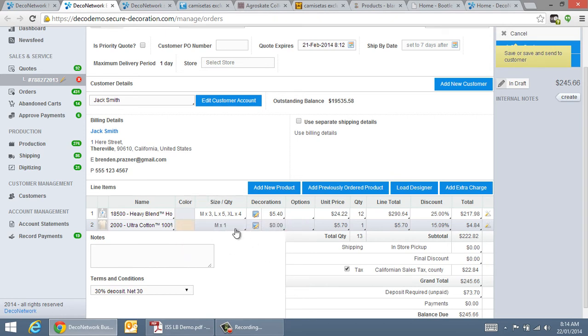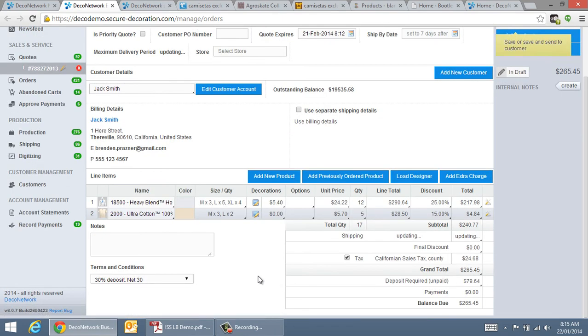And then he said he wants 5, and he said he wants 3 medium and 2 large. So I enter in those sizes and click OK. But again, the customer said he wants a red shield logo that I did for him about 3 years ago, or even a month ago. It's hard to keep track of all those designs, and not all of us have a photographic memory.